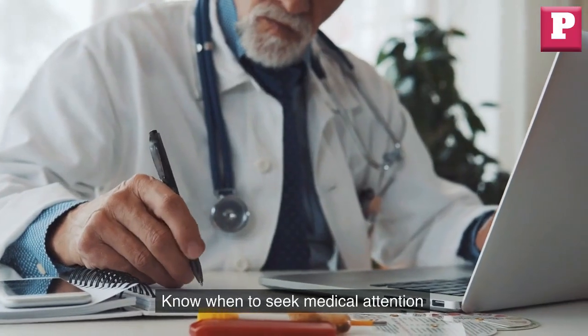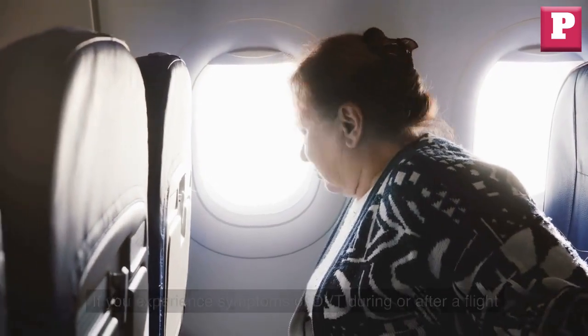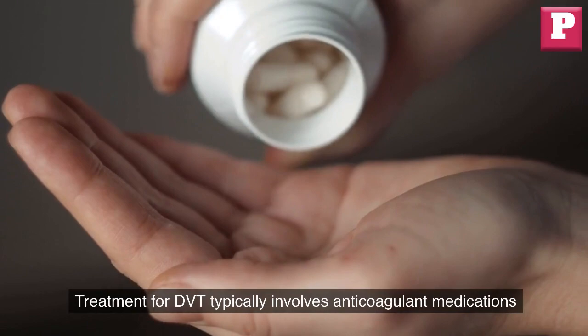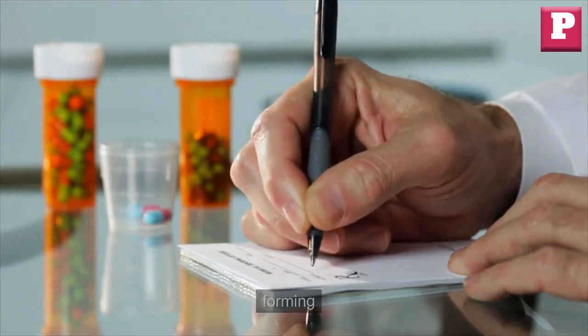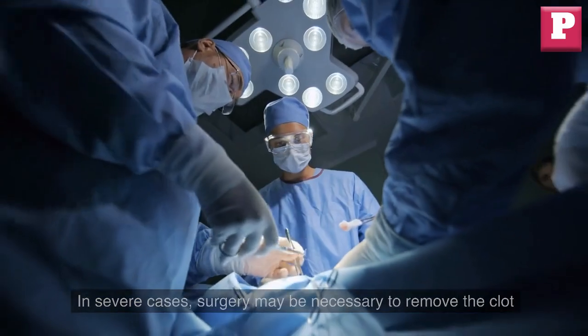Know when to seek medical attention. If you experience symptoms of DVT during or after a flight, seek medical attention immediately. Treatment for DVT typically involves anticoagulant medications to prevent the blood clot from getting larger and prevent new clots from forming. In severe cases, surgery may be necessary to remove the clot.